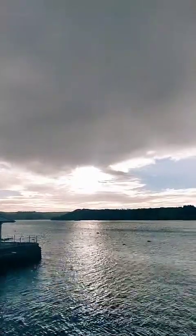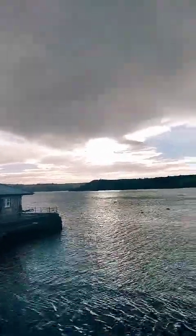The clouds over Jamesfort. Lovely silhouette here. I hope you can pick it up.